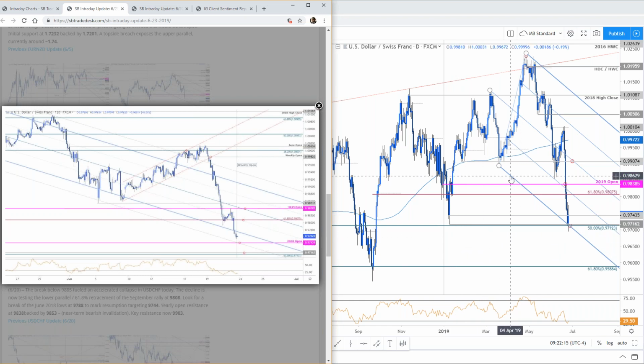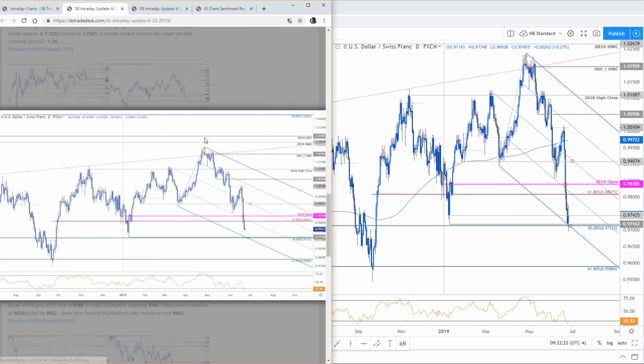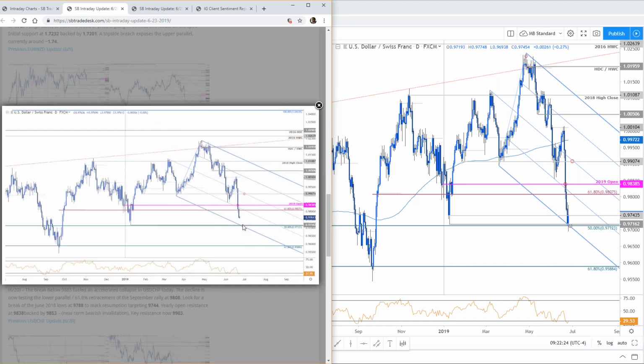You also had the lower median line parallel converging right there. So that's on the daily chart, by the way. Here's the daily, right? That's this region here. That's basically where we just came into. So you made a stretch low, just a little bit below 96.96. All right, no big deal.